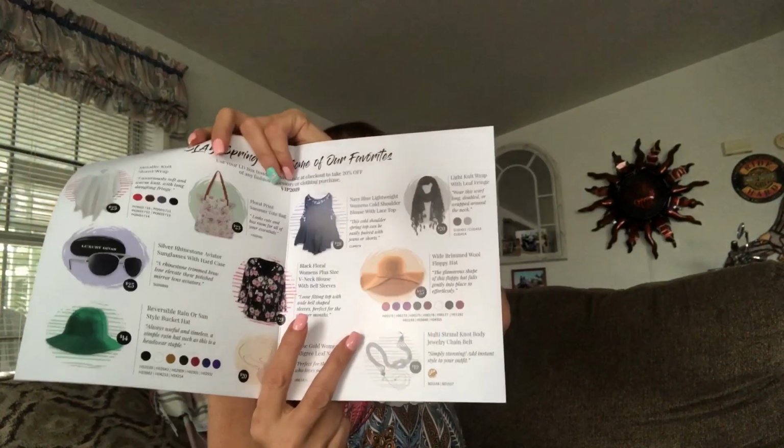So let's get into it. You open it up and there is everything that they put in there. And the last time I got a personalized note from my stylist, so I'm not sure if that's in here or not, but we'll work our way through that.